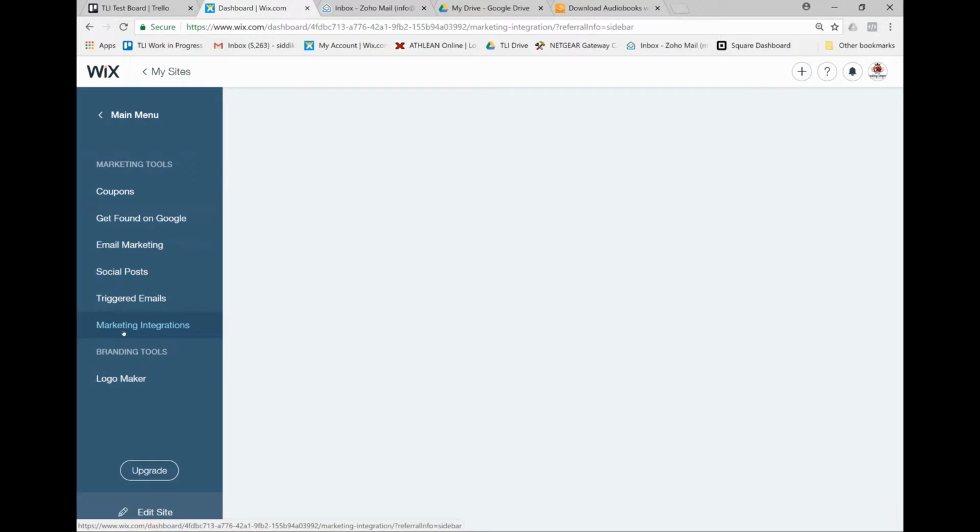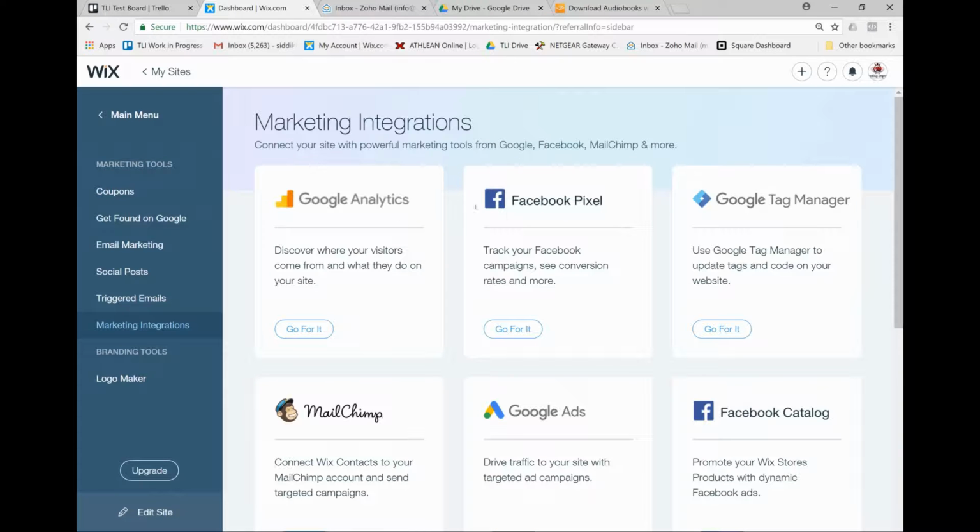Marketing integrations. We obviously have Google Analytics set up and Facebook Pixel and Google Tag Manager. This just helps you run a little bit of analytics on the back end as to how your site's performing and what you should focus on.